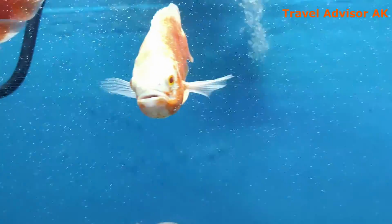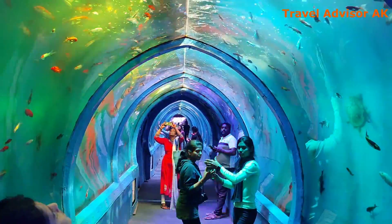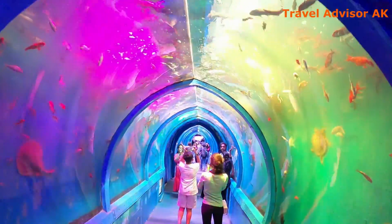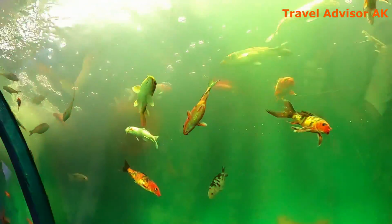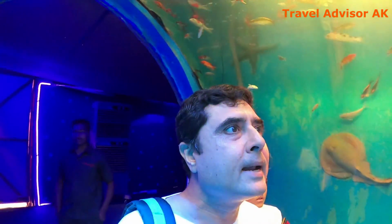Time to get into the main attraction here, which is the tunnel aquarium. And here we are in the tunnel aquarium. You see the fishes and the pathway in between. Besides that, there are different lights glowing all across, which makes it really look beautiful. Check it out. It's a beautiful tunnel aquarium, and let's talk to someone here who can let us know what things are available here to engage you guys.